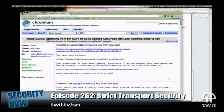And as long as we're talking about browser security, I just want to mention, because I know we're all LastPass fans, and I was logging into LastPass today, and a serious security alert came up from LastPass. If you use one of the beta versions of Chrome, Chrome bug 52096 breaks the LastPass hashing code.